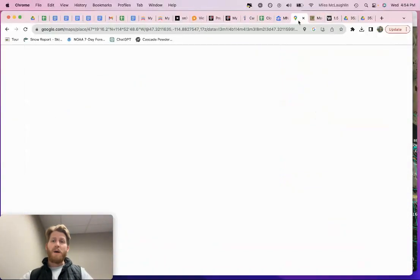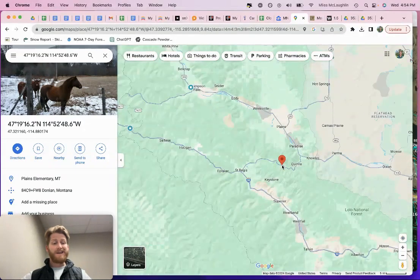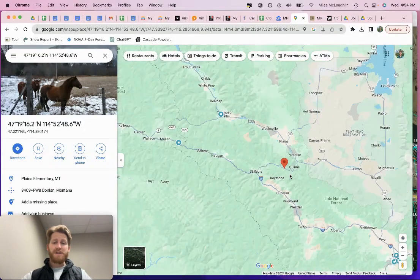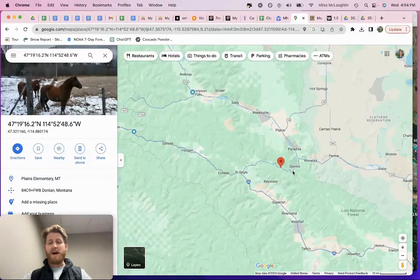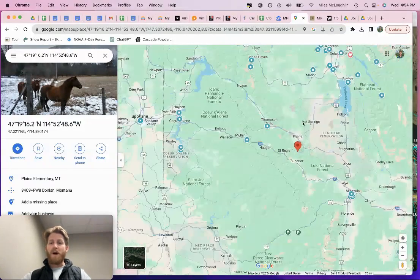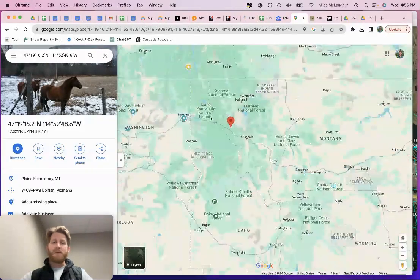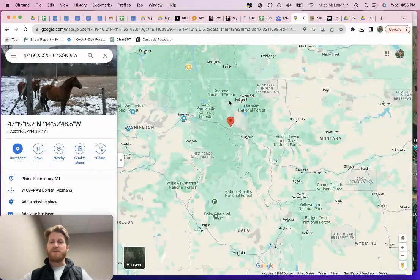So I'm going to give you a quick bird's eye view of these properties on a map to give you an idea where I'm talking about. We're close to St. Regis. We're close to Paradise, Montana, and then Quinns Hot Springs is right along here. So zooming out a little bit, you've got Flathead Lake, Whitefish, Polson. You've got Coeur d'Alene to your west. You've got Missoula just to the south. So, check out all the public land around you too.